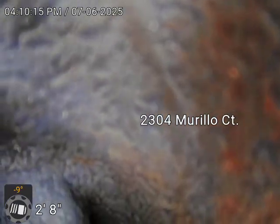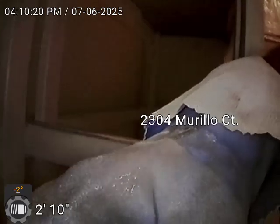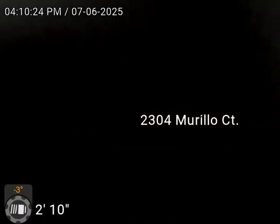I'm at 2304 Murillo Court. I believe it's Murillo. Doing a sanitary lateral inspection for the purchase of a home. We're looking for any structural issues, root intrusion, anything that may be of concern to the buyer.